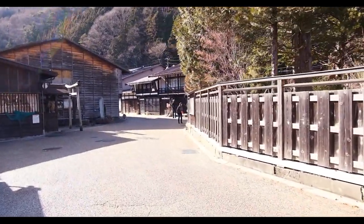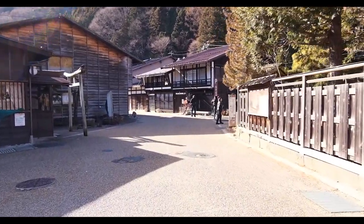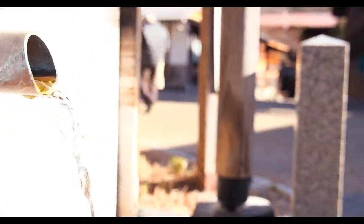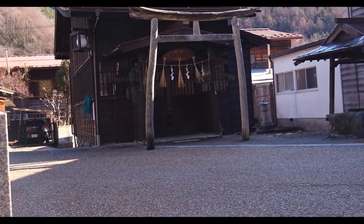While exploring Narai-juku, you will find many water wells beside the road from the Edo period. These wells are the drinking water resource here.